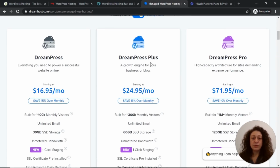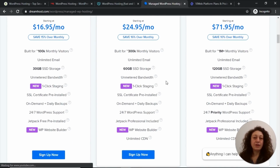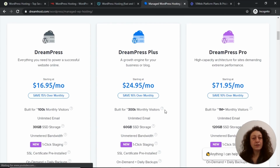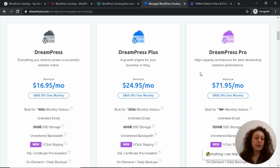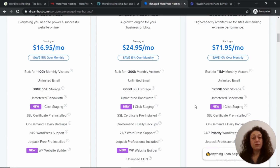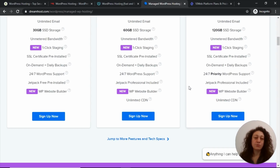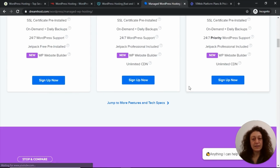With the next plan, which is the Plus, it's $24.95 a month for the annual plan. And you have 300K monthly visitors, 60 gigabytes of SSD storage, and unlimited CDN is what's added here. For the next plan, which is the DreamPress Pro, you have a starting price at $71.95, and for 1 million monthly visitors, 120 gigs of SSD storage, and you have 24/7 priority WordPress support. Again, you have the on-demand daily backups and unlimited CDN.